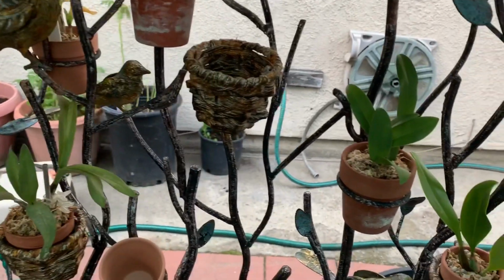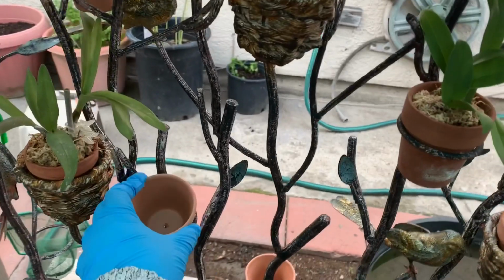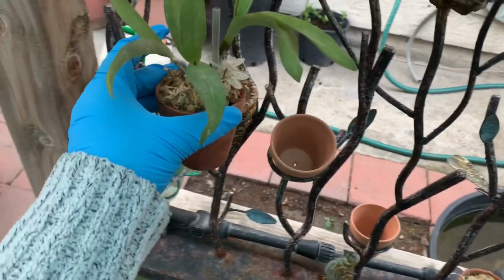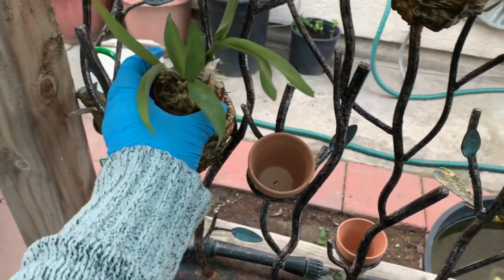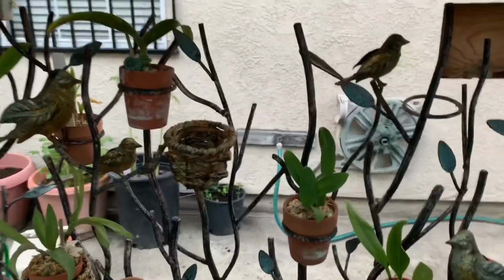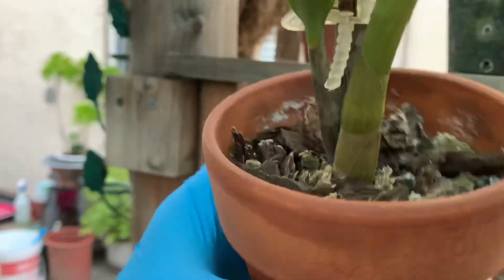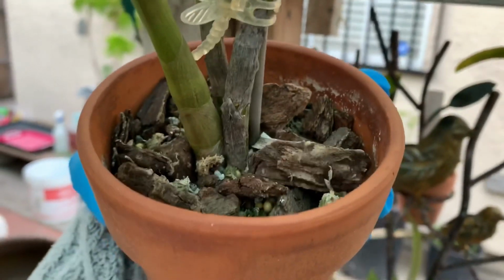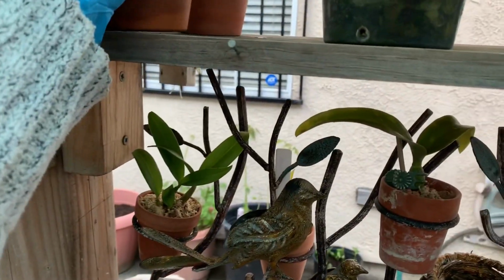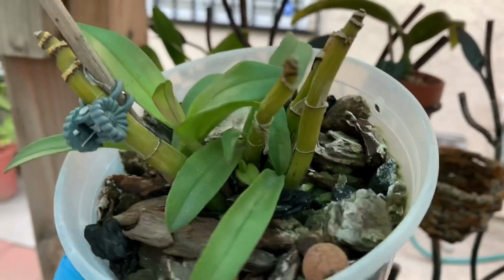So I decided, you know what? I have little pots. I'm gonna plant them and then just put them in like that. See? It fits perfectly. Look at this, just perfectly fitted in there. And these are just little divisions, little ones that I happen to just pop inside a pot and it grows for me. Look at this. Oh my god, so nice. And same for this one too. Gives me a lot of babies.